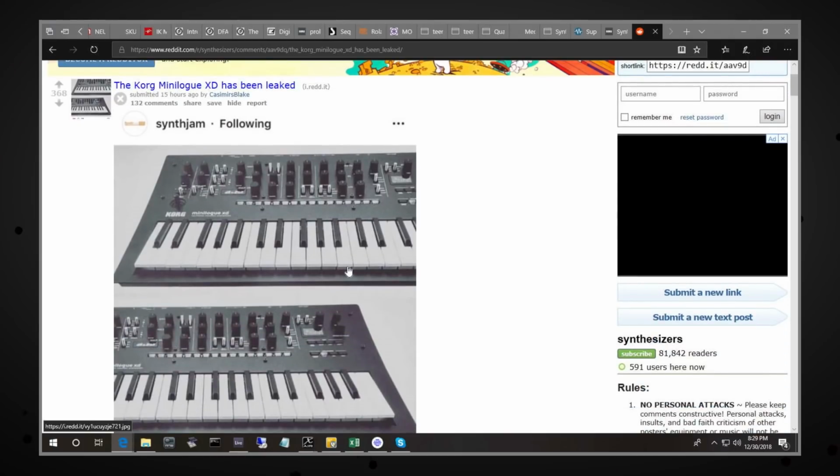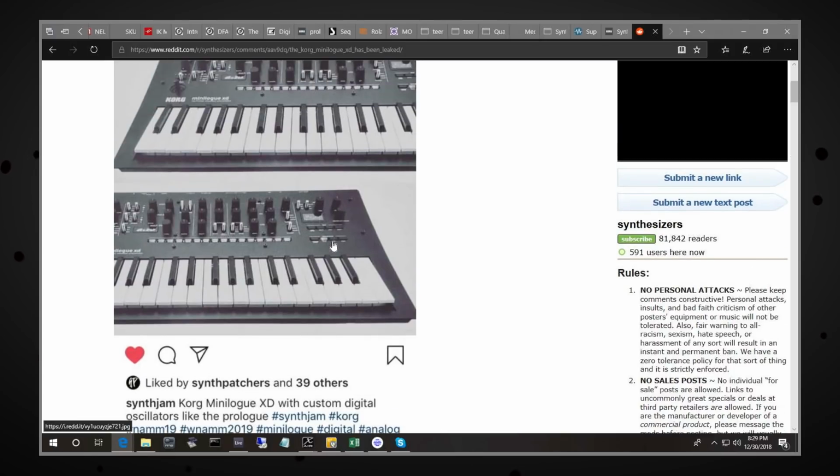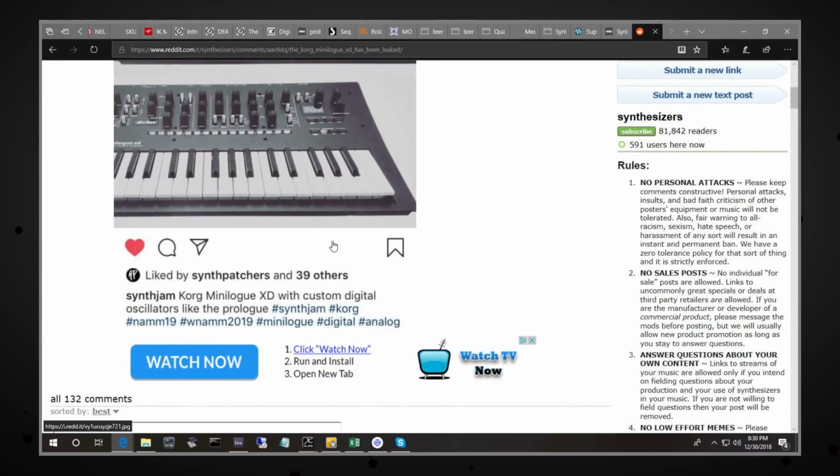Okay, let's see if I can pull this up. What is it called? A racked Mini-Loog? No, sir. It's dark gray. Let's see, trying to find it. Is it XCL or XD? There it is. Mini-Loog XD has been leaked. It's actually dark gray or black. I found a Reddit post. Is this what we're looking for? That's it. But I'm also seeing it now on other pages as well. Gear Sluts just posted it. Elektronauts posted it.